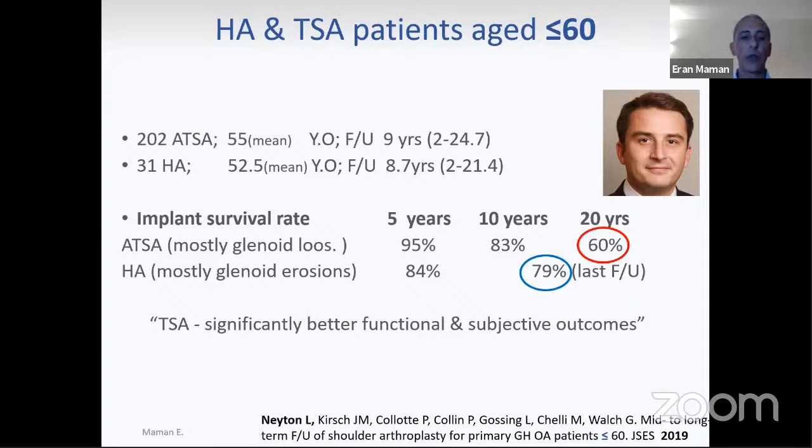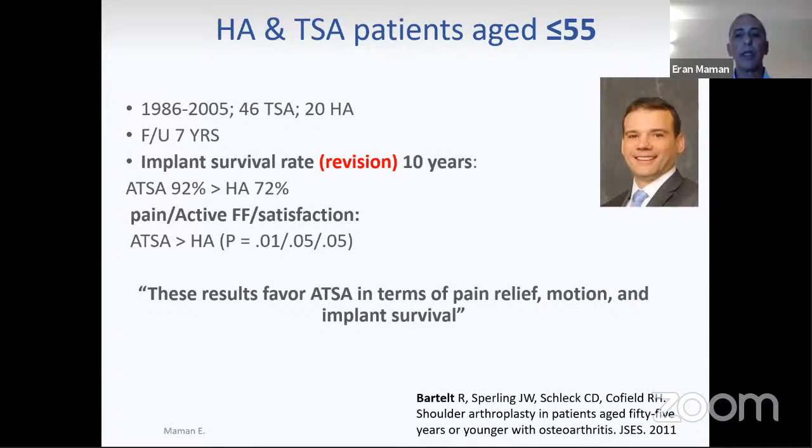However, they concluded that total shoulder arthroplasty was significantly better in functional and subjective outcomes. Another study, of the age of 55 and younger, compared 46 total shoulders and 20 hemiarthroplasties for up to 7 years. Implant survival, meaning no revision at 10 years, was 92% for anatomic total shoulder, unlike 72% for hemiarthroplasty. Look at the difference. Pain, active forward flexion, and satisfaction rate were much better with total shoulder. As I conclude, these results were favorable for total shoulder arthroplasty in terms of pain relief, motion, and implant survival. So if the patient is younger, the anatomic total shoulder will probably do better according to this study.